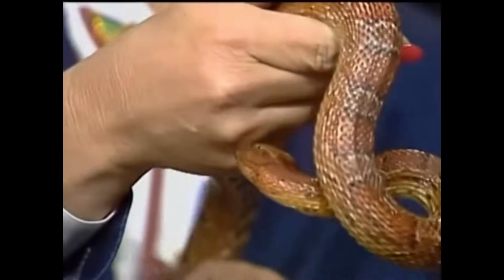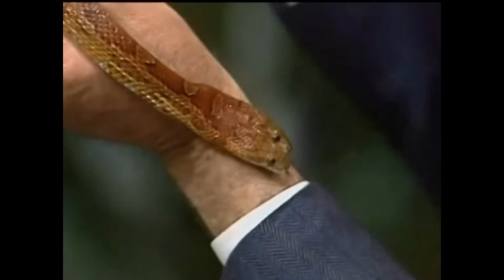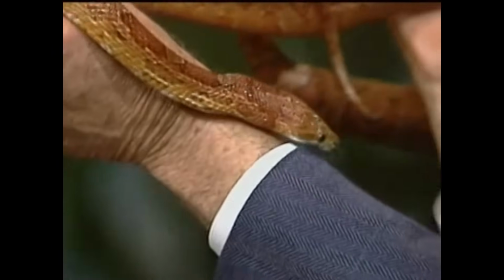It has 2 heads, 2 eyes on each head. It's a female. Each has a separate tongue? Right, 2 tongues. And they use their tongues for smelling. You want to hold her? Well, it's not poisonous, is it? No. They use their tongues for smelling, and some people think, well, that's dangerous. No, they're just smelling. They use their teeth for capturing their prey. Right. And they do have nice, sharp, small teeth, and they eat rodents.